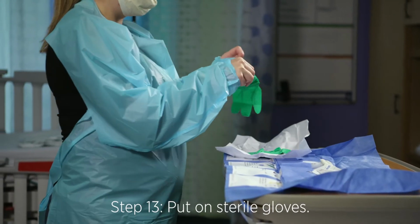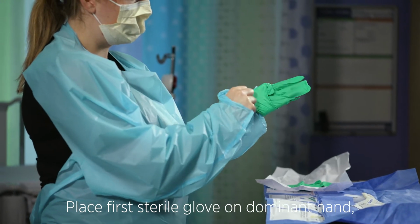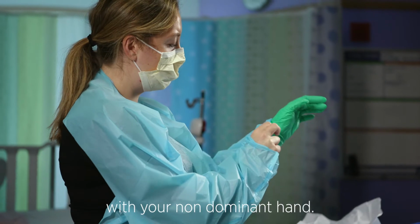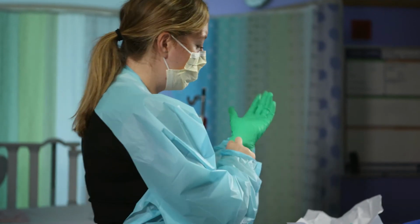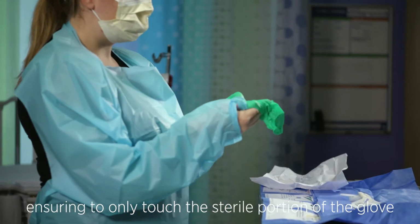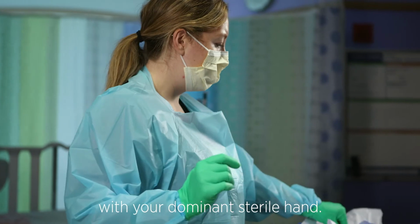Step 13. Put on sterile gloves. Place the first sterile glove on your dominant hand, touching only the outer cuff or non-sterile portion with your non-dominant hand. Place the second sterile glove on your non-dominant hand, ensuring to only touch the sterile portion of the glove with your dominant sterile hand.